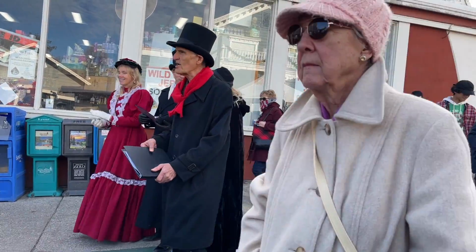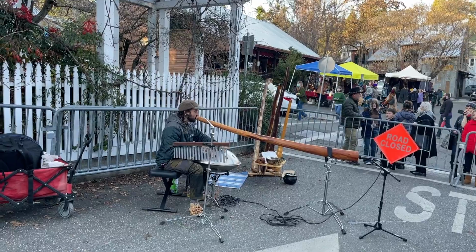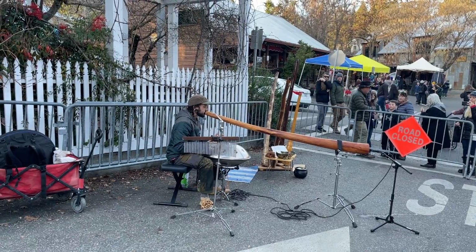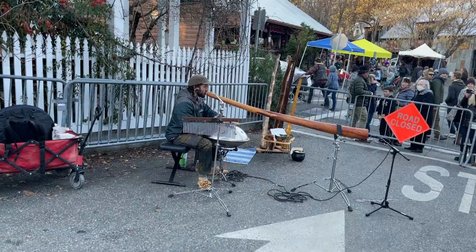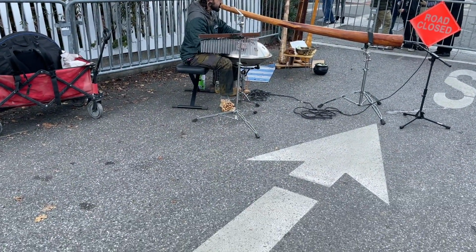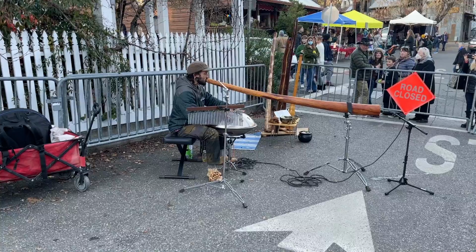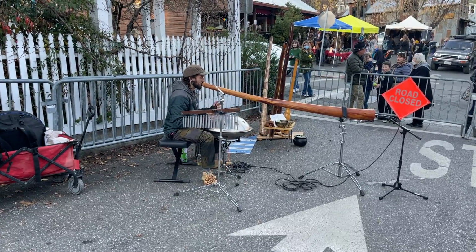We even saw, on one of the side streets, a gentleman set up, and I've never heard this instrument live. I've heard it on recordings, but he was playing a didgeridoo, which is this Australian long wooden tube-like instrument. It's beautiful. Yeah, probably about 6 feet long. It makes a very distinct sound. So, tons of music, and I always enjoy that. We stopped and listened several times throughout the day to the entertainment that was available in the city.